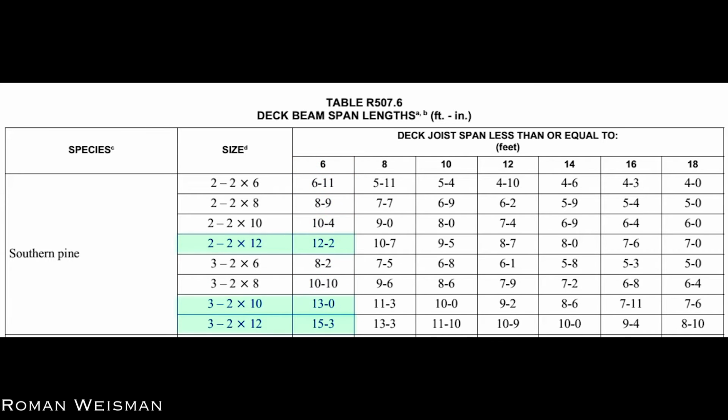The first row means that if I use 2 boards of 2x12, then the concrete holes can span max 12 feet and 2 inches on center apart. The next row means that if I use 3 boards of 2x10, then they can span exactly 13 feet apart, which is even greater. And the last row means that if I use 3 boards of 2x12, then I can span them even further to 15 feet and 3 inches on center. Since this is the max span, I only need a span of 12 feet. I can use any of those options, but I decided to go with the 2 boards of 2x12 since it's sufficient for my needs.